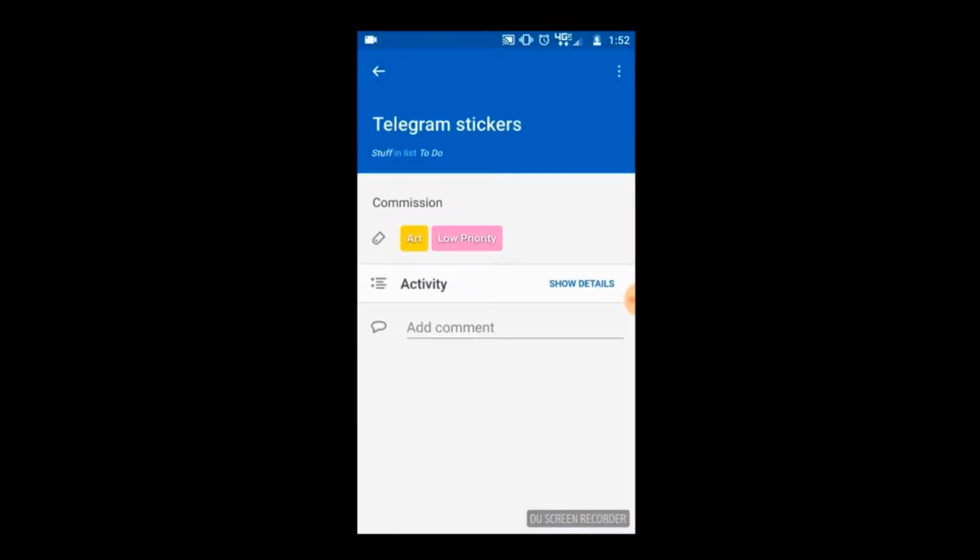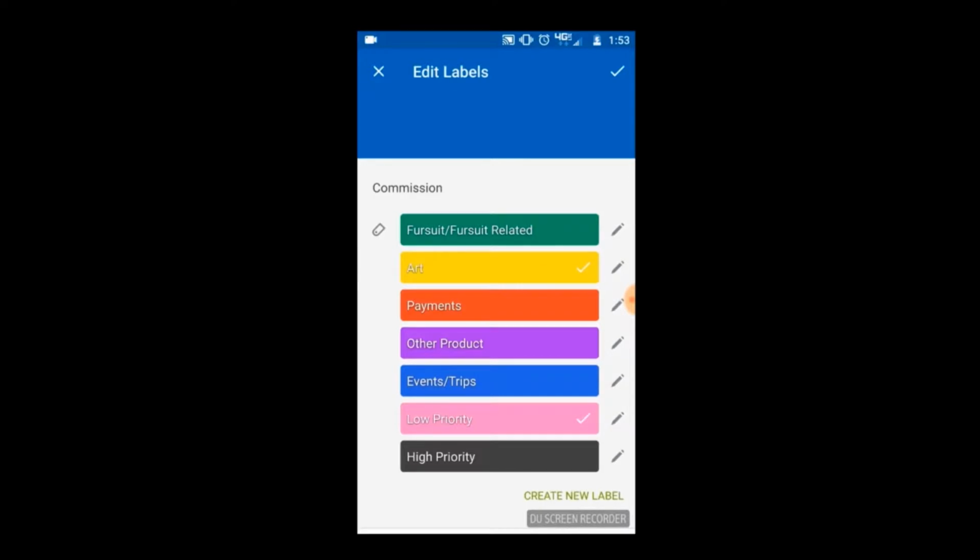And as you can see, I use these to color code everything. So I have things for Fursuit and Fursuit related, just art related, just things that have payments or payment based, other products like plushies or shirts or anything. Events or trips like anything that I might need for a fur meet or potentially a convention or anything like that, or just a vacation, whatever. And then I have low priority and high priority so that I know what really to focus on and what I can just put in the back of my mind and not really think about it.